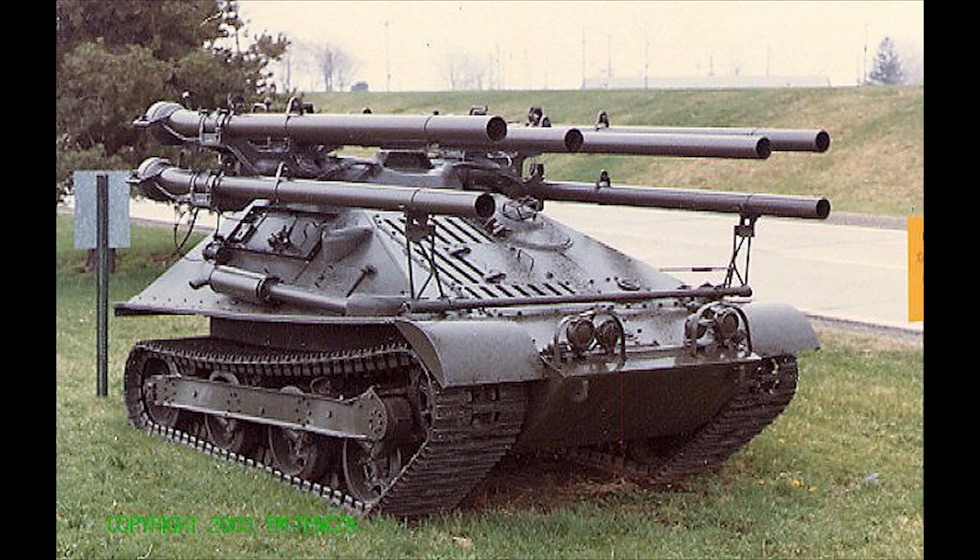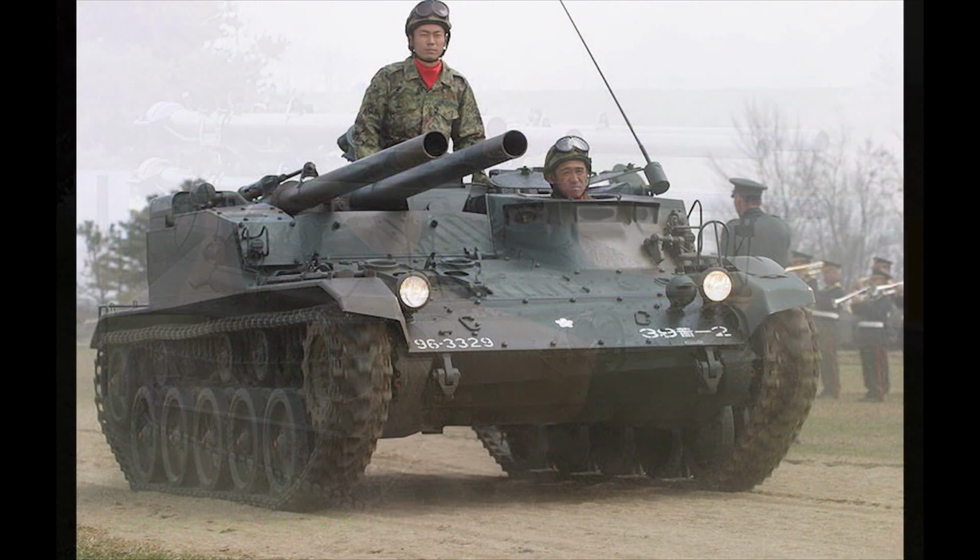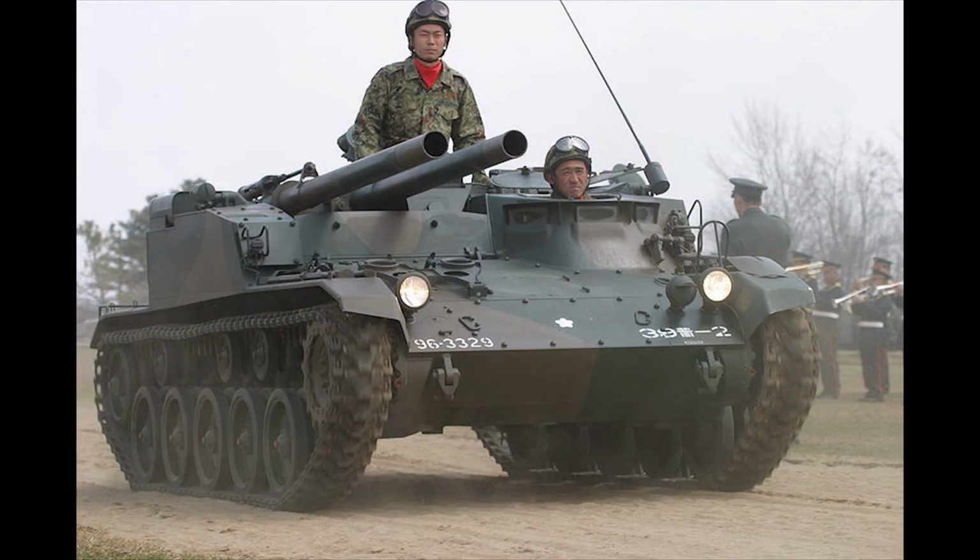Now, as far as the Japanese go, they kind of mimicked this. This is post-war, obviously, I should point out. But they had a similar design that was a little bit different. Give me a sec, I'll find some details out for you. Now, the Type 60, it looks quite comical there, actually, is the Japanese version of the Ontos.